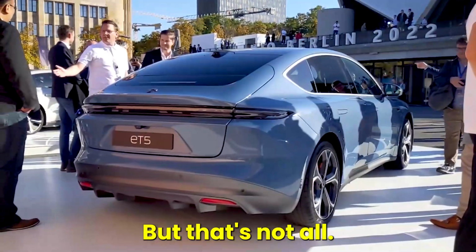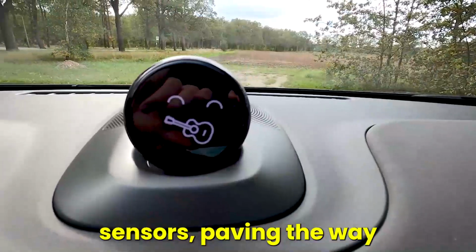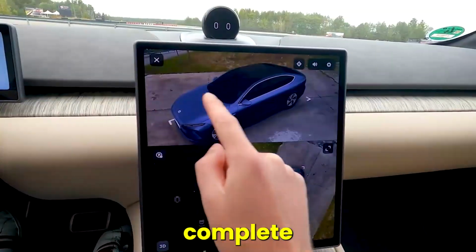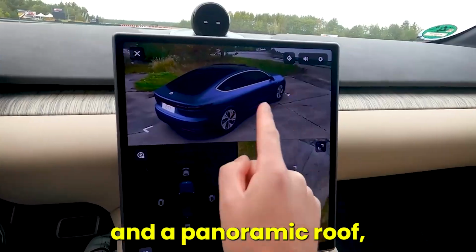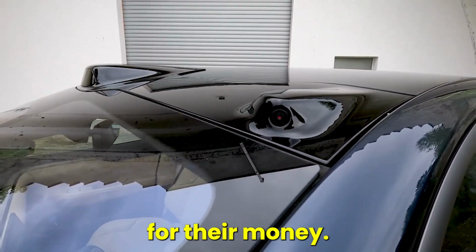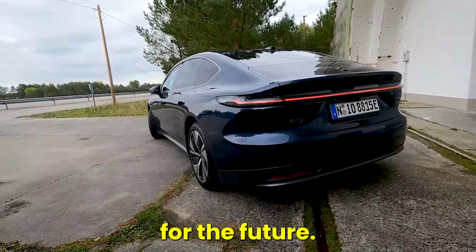But that's not all. This luxury EV comes with LiDAR and radar sensors, paving the way for autonomous driving. The ET7 also features a spacious executive interior, complete with massive screens and a panoramic roof, giving traditional American EVs a serious run for their money. It's a tech lover's dream, sleek, fast, and designed for the future.